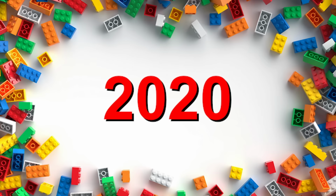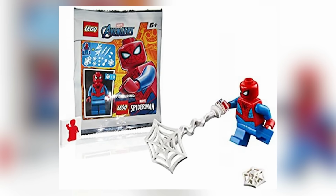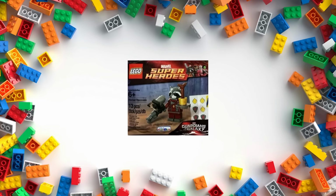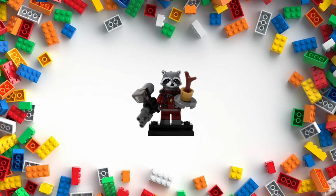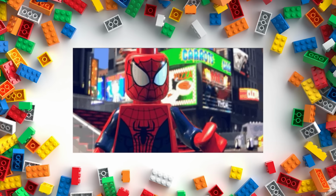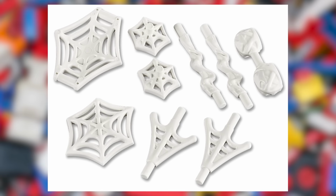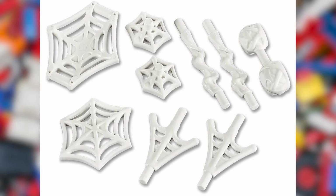Released in 2020 with the LEGO Marvel magazine, this small Spider-Man set technically contains 5 more pieces than this Rocket Raccoon polybag. Rocket came with a small buildable gun and a baby Groot, but your friendly neighborhood web slinger over here lived up to that title by including 15 web pieces. Although none of them are particularly unique, I think they're cool.